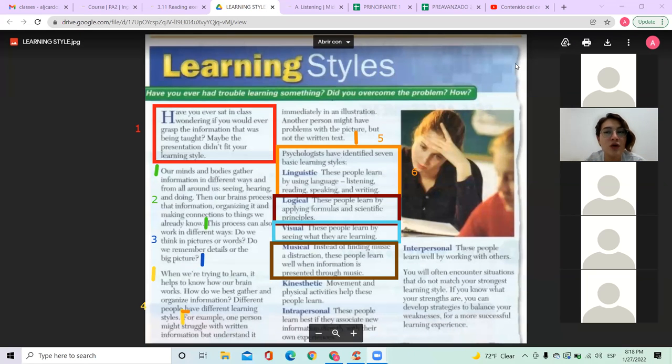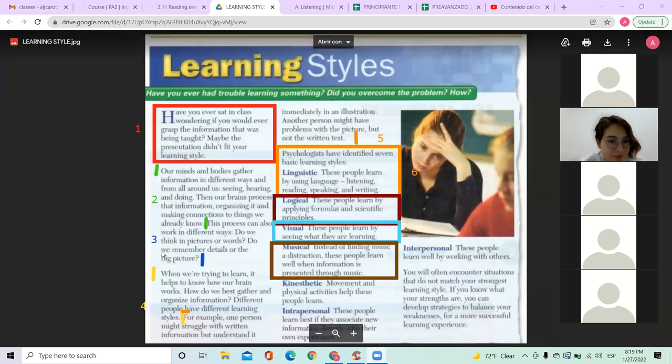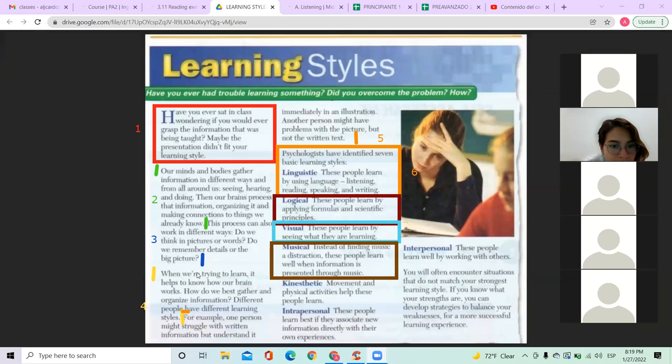What words do you want to learn? Are there any words that you don't know that you would like to learn? Or we know all the words? Do you know all the words? Teacher, I have a question. Yes. What's the meaning in the paragraph number 3, the gather? How do we best gather and organize information? I don't know what's the meaning of gather.